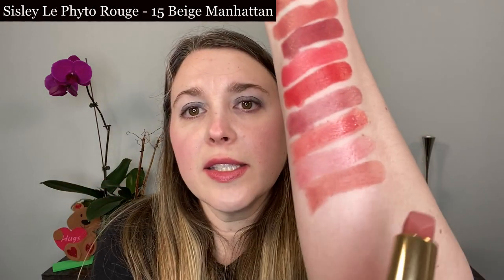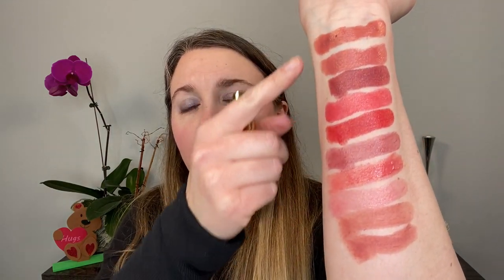And this is Sisley Le Phyto Rouge number 15 in Beige Manhattan. You can see that these still have way more peach in them. They're not quite as neutral as the Sisley or the Hermes shades.